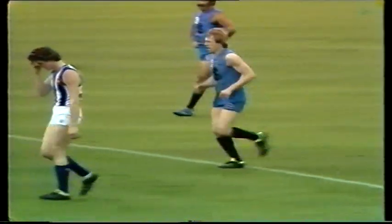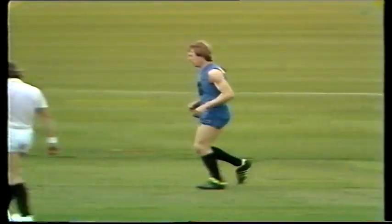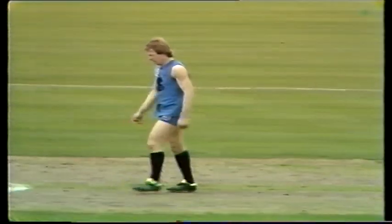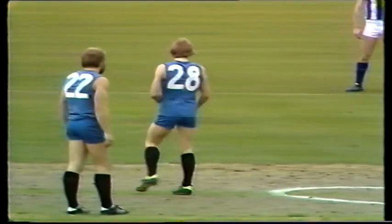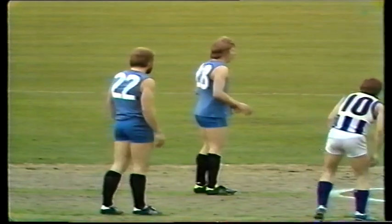Sturt's first use of the breeze and a quick opening. The play being made by Mutton there. Did virtually a solo effort, taking the ball away, got a handball away to Klomp, and then had to come back to himself into the path of Rob Barton. He played for the free kick, threw the ball out and was tagged too long. And Sturt now 4-3, trail North Melbourne 6-2.